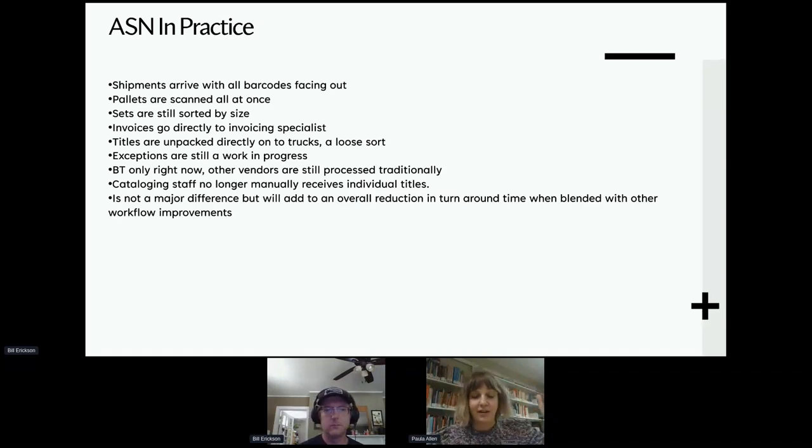I unwrap the pallet and then I scan all the barcodes at once so that when I unpack it, everything's just ready. Nobody else has to worry about scanning them. Then we loosely sort onto trucks, based on the invoice without doing a super huge quantity check. The exceptions, like we talked about, we're still working out how exactly we want to deal with those.